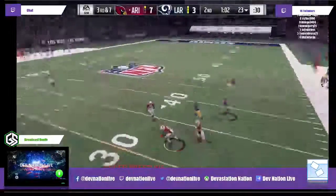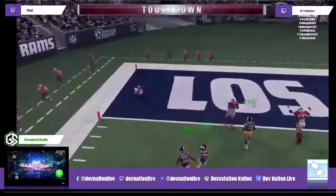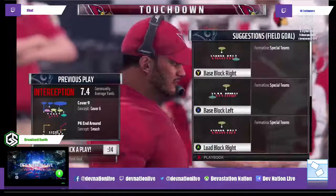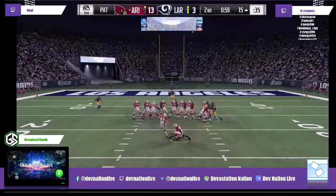Nothing is there, and he throws a terrible pass, and this might go back for 6, and it does. Mike takes advantage of a very bad, uncharacteristic pass by Shane. Takes it back for 6. It is now going to be 14-3.